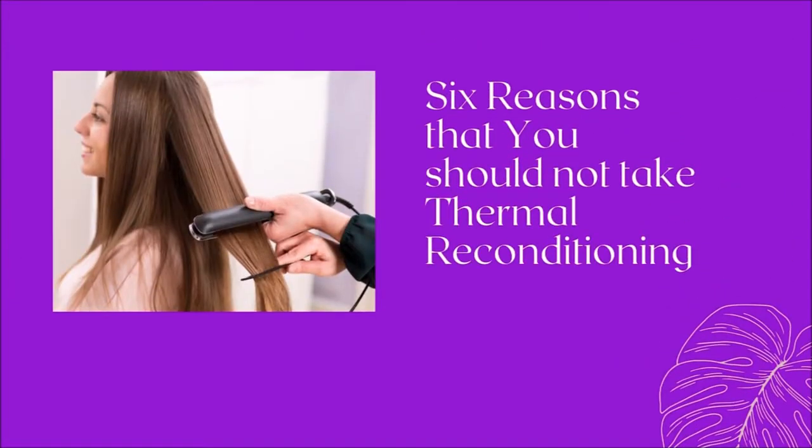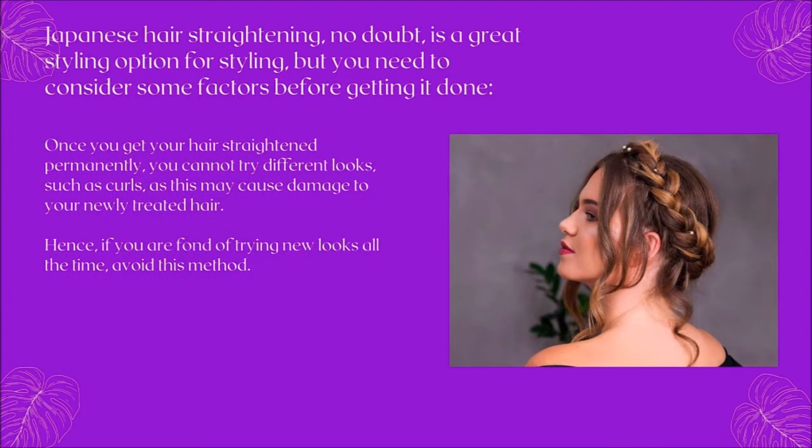Now, what are the 6 reasons that you should not take thermal reconditioning? First and the foremost reason that you should not take thermal reconditioning or Japanese hair straightening is that, once you get your hair straightened permanently, you cannot try different looks, such as curls, as this may cause damage to your newly treated hair. Hence, if you are fond of trying new looks all the time, avoid this method.